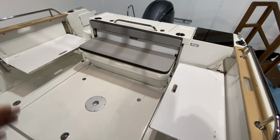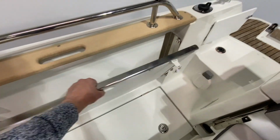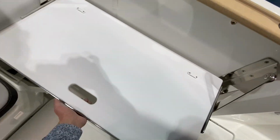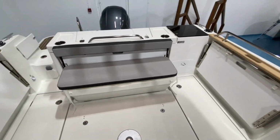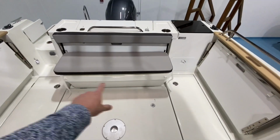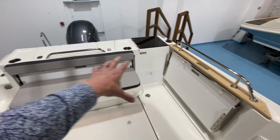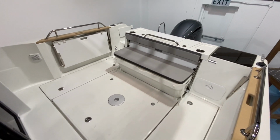Okay, with the table put away and the filler cushions put away, you can then just fold these seats up. They fold flush against the gunnel. Very simply as well, no fuss or anything, just chuck the cushions in the cabin, fold those up, and you've got a totally clear deck. And you can, as I said, just take that box out completely if you want to, and you've got a full open area at the back end of the boat for fishing.